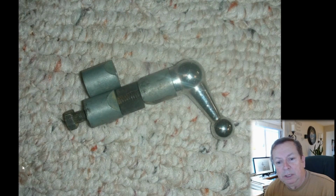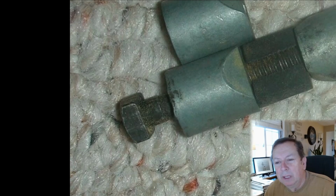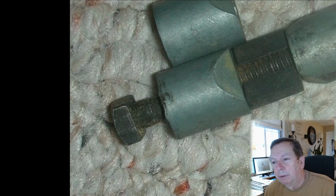It does not look to be used. It looks to be pretty grimy in all the thread area. Everything looks pretty ragged. So yes, maybe it's been sitting on a shelf. Now let's go back and look at that bolt a little bit closer. Yeah, okay, that would be the proper bolt.